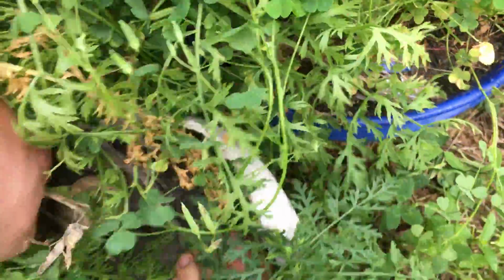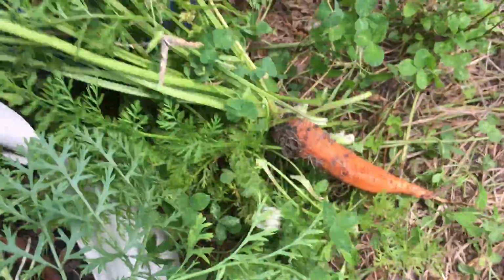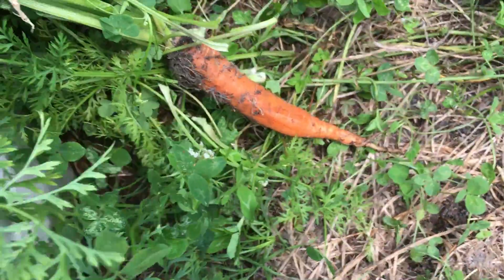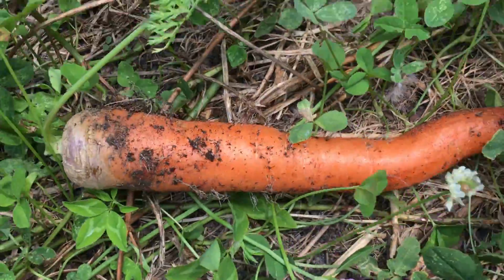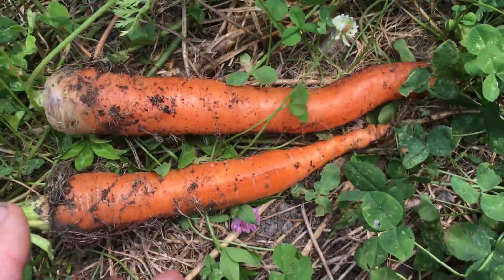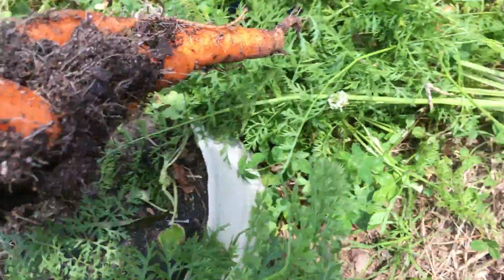I guess there's some more carrots back here that didn't get eaten by rats and rabbits. It's kind of funny because I swear there's a battle between fire ants and rats. So fire ants really like things that are dry. They like very dry conditions. So fire ants, wow, look at those, that's crazy. Fire ants love to be in fabric pots.